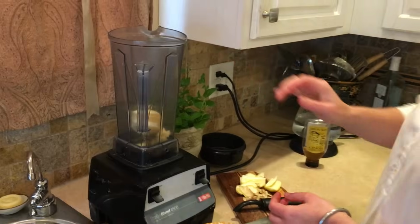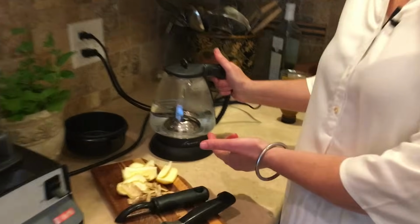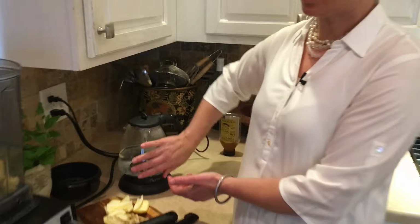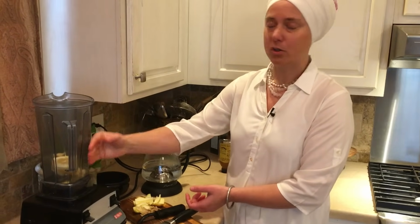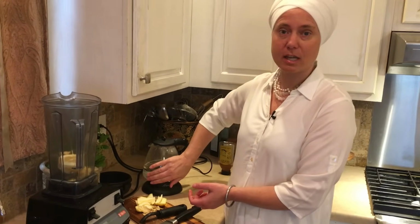Okay? And we have this really nifty water heater. It heats up in about 30 seconds. We did not boil the water. It gets too hot. I mean, this is already plastic, which I'm not super excited about, but hot water and plastic's not that great. If you have glass, that's awesome. But we didn't boil it. We just heated it up pretty well.